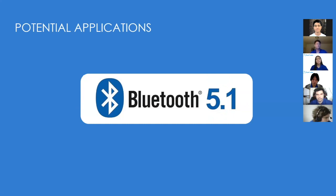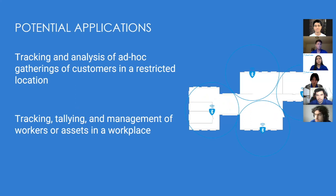So there already exists a one-way direction-finding feature in Bluetooth. However, this feature requires the modification of packets and both devices' permission. The benefit of our project is that we can track multiple devices without modifying the packets and no help from the transmitters. Because of this, we can non-invasively track and analyze ad hoc gatherings of customers in room-scale environments, and we can track, tally, and manage workers or assets in a workplace.